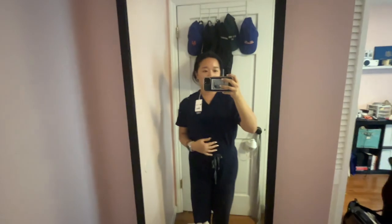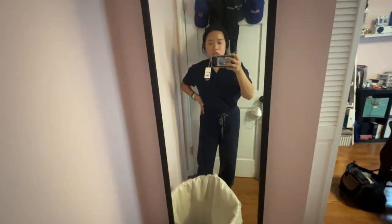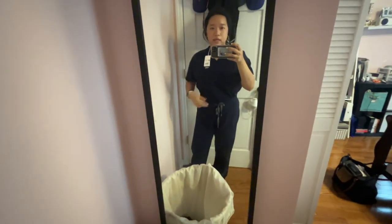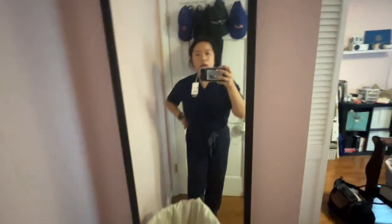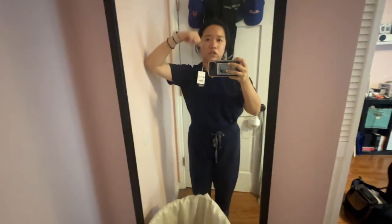This is the whole fit tucked in. It really cinches you in, so if you like that look of showing off your waist, I would tuck it in. The shirt is super comfortable compared to the regular fit Katarina top. It is a little bit wider, so if you have wider shoulders, which I do personally, I think this is more comfortable. And then also there's a pocket up here, so it's the same.